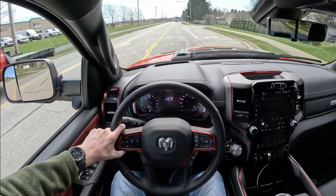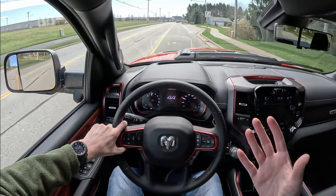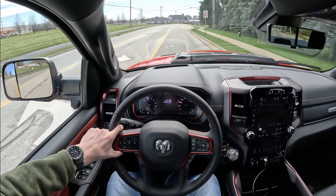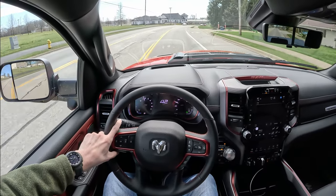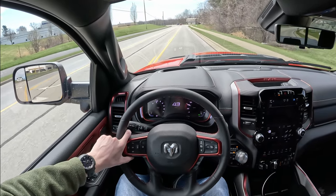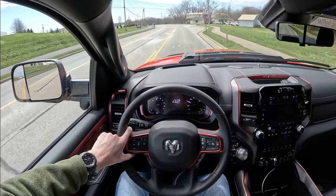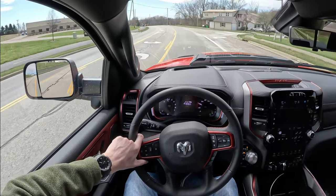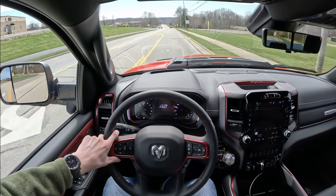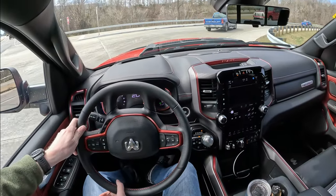I love the way Rams drive, especially with this air suspension. It is super smooth for a truck. I mean, it's not luxury level smooth, but for a truck like this, it's nice to not get beat to death. The aggressive tire pattern that these Goodyears have does amplify the amount of road noise that comes in here, but it's not too terribly bad. I actually think this is quieter than my 2024 Civic. Ram did a pretty good job of keeping NVH to a minimum in here.